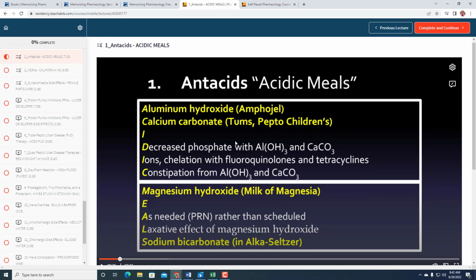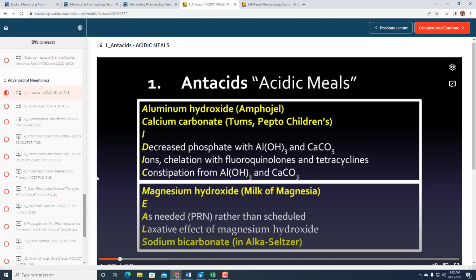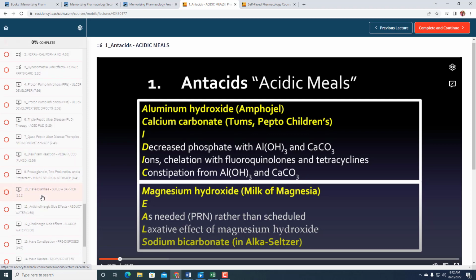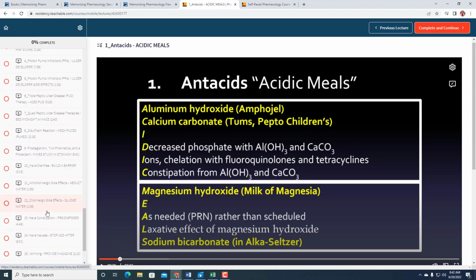And so what I've done is I've put in the first 18 for GI, so that you can have this visual of it. And then it goes to H2RAs, gynecomastia side effects, proton pump inhibitor side effects. What are the triple peptic ulcer disease therapies? What are the quad peptic ulcer disease therapies? Disulfiram reaction, prostaglandins, diarrhea versus anticholinergic side effects, cholinergic side effects, constipation, nausea, vomiting, and then inflammatory bowel disease, and then so forth.